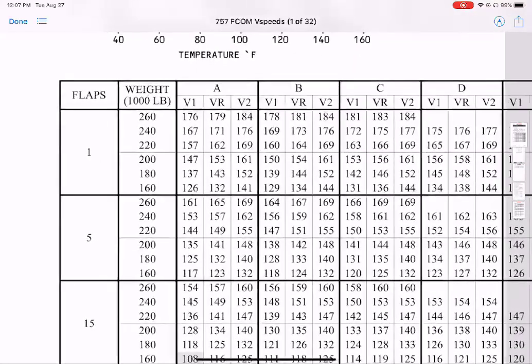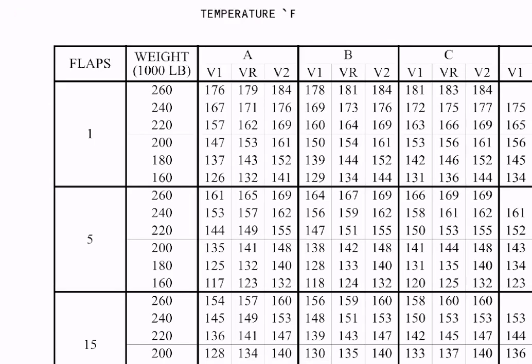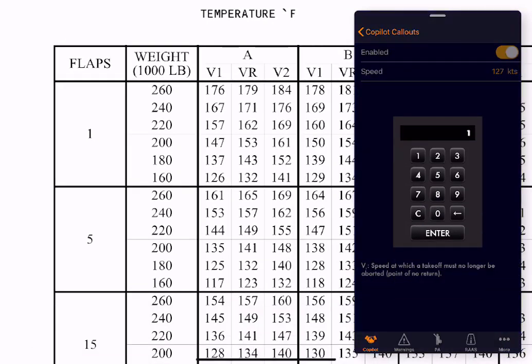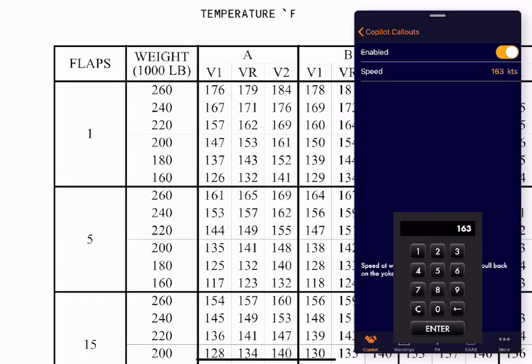Where am I? Flaps 5. So 8 knots and 7 knots. So we do 8 divided by 20, times 15, 6 knots on top at 153. So we're going to be 159. So we'll set up 159 minus 5 is 154. VR is 157. Add 6 is 163.